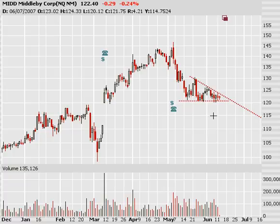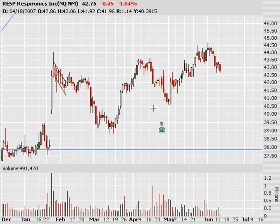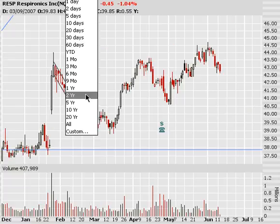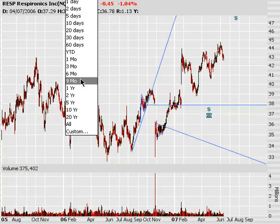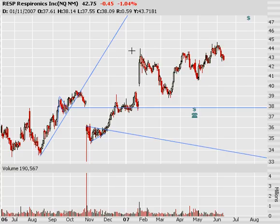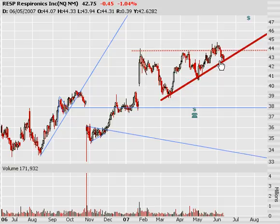Next, Respironics, RESP. You look out here at the long term. Well, I guess we don't have to go that far. But there's clearly a triangle going on here. That happens to be about 5 points wide. So if we get a pretty good break of about 44, which is that kind of resistance area, a good definitive break with some volume, I think there might be a pretty good trade here. If not, if you're looking at this just as higher highs, higher lows, you're at support. So there's another low risk entry point if you want to anticipate.